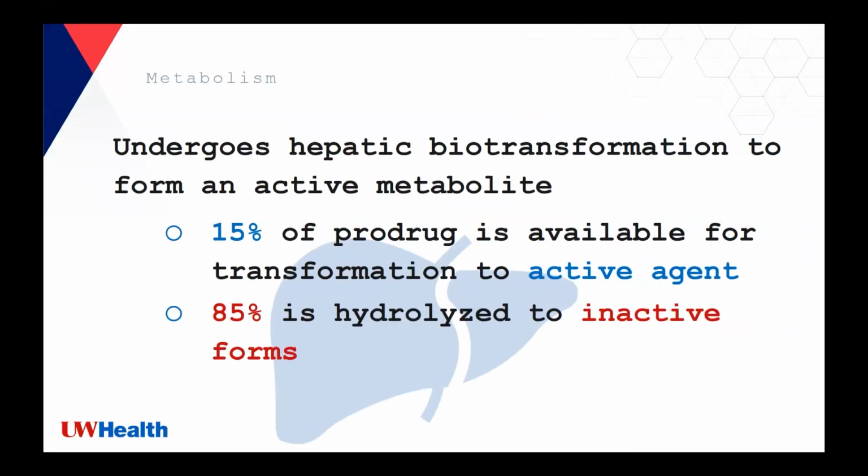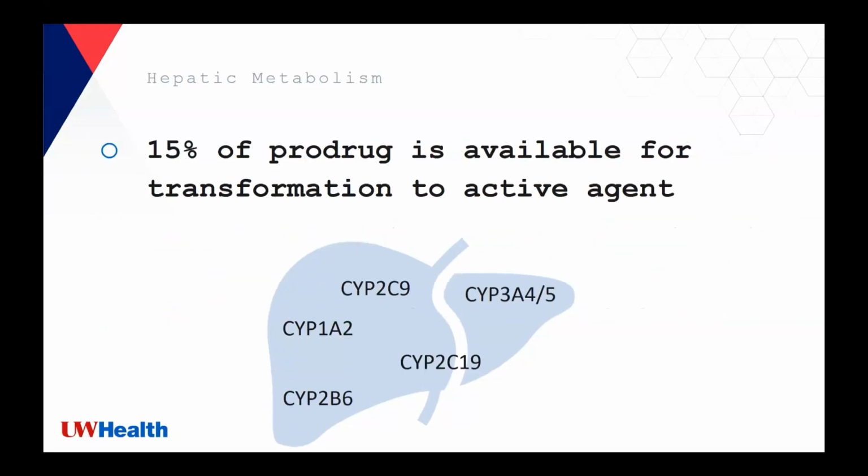It undergoes hepatic metabolism through biotransformation to form its active metabolite. So 15% of prodrug is available for transformation to an active agent, and then 85% is actually hydrolyzed to inactive forms. So going back to that 15% of prodrug available for transformation to an active agent point, Plavix undergoes metabolism to an active metabolite using the P450 pathway, and that includes all of these CYP enzymes you see listed here. But in two of the pathways, the CYP2C19 allele plays a role, meaning that the CYP2C19 allele has more effect on the metabolism of Plavix than the other alleles listed, or the other enzymes listed.